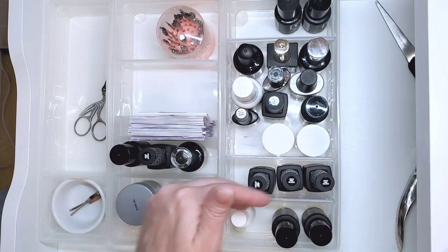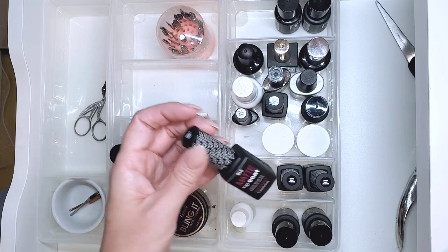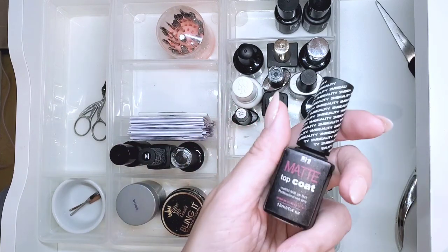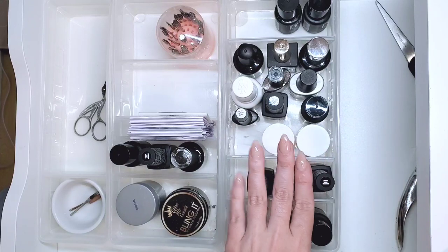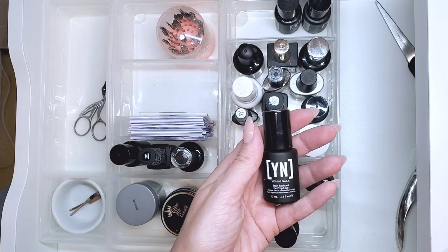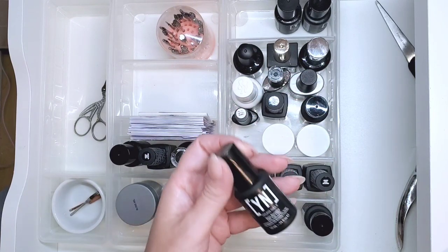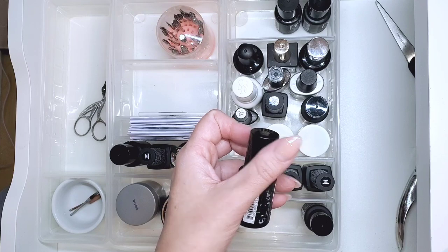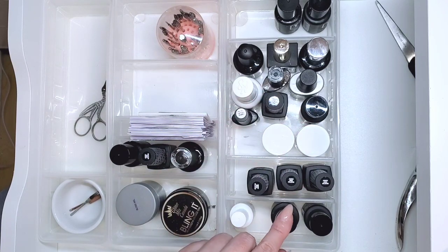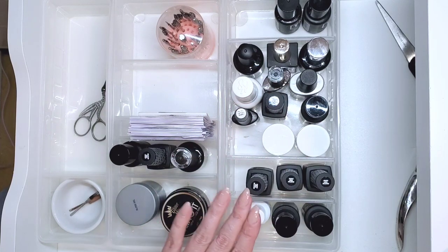And then here are my brand new bottles of the 2M Beauty matte top coat. They are my favorite, so I have unopened brand new bottles here. And over here I have the Young Nails, a brand new stain resistant, and oh, this is the glitter one. Sorry, this is the one that I use with glitter. And then I usually have brand new bottles of my protein bond in here as well.